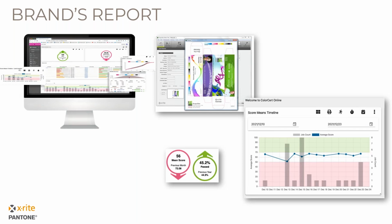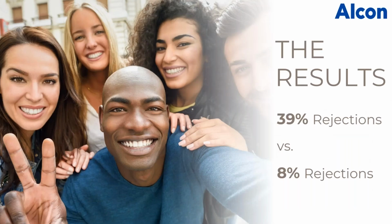And here you can see the scorecard server and all of the data that comes out of that. Really easy to follow how you've trended over time and where you need to make improvements. And the fantastic results that you have, do share. Yeah, for sure.